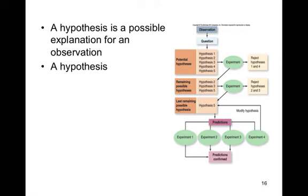Now, you have to think of it as a falsifiable hypothesis. So I might go out to my car and say metaphysically, it doesn't start today because, well, I'm just not supposed to go to school today and work is just not in the stars for me today. And that is not a falsifiable explanation. So a hypothesis must be falsifiable.